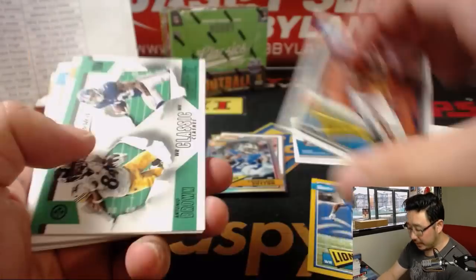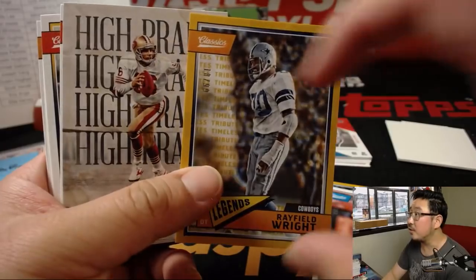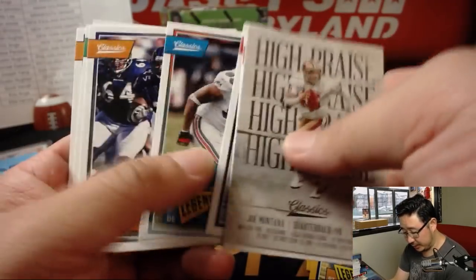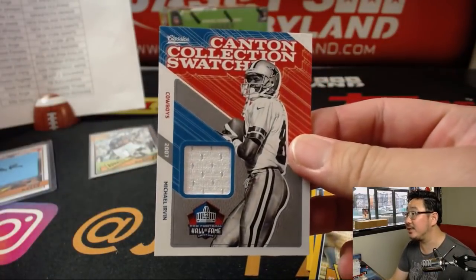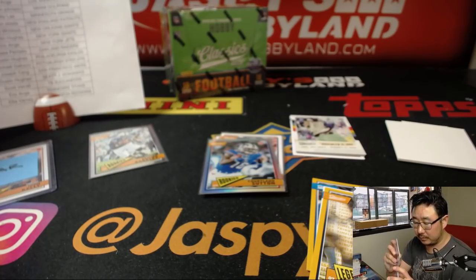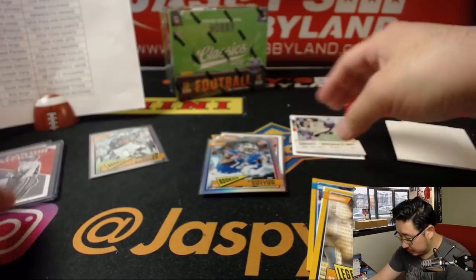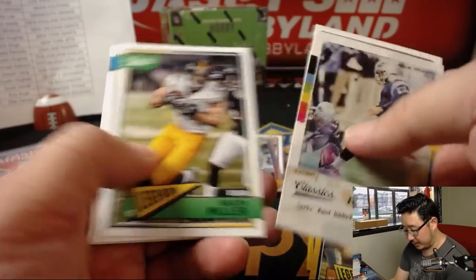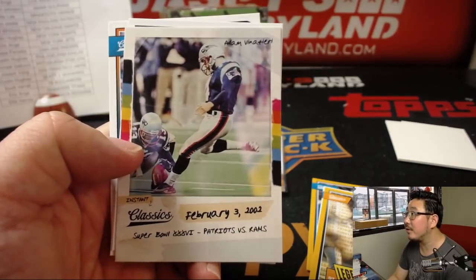Out of 299, Demaryius Thomas. We were also just talking about the Broncos. And there's Rayfield Wright out of 99, Legends. And your relic out of here is Michael Irvin, Canton Collection Swatches. And the last little bit here, kind of like that Polaroid sort of look there.